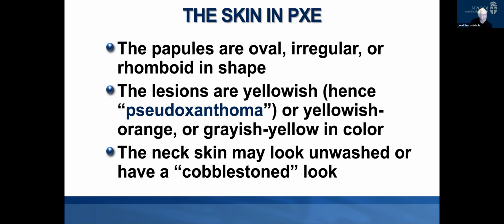Sometimes you'll hear the term plucked chicken. I think it's a very poor term. It doesn't at all look like plucked chicken. Number one, and number two, I think it's just an unacceptable name for a human skin condition.